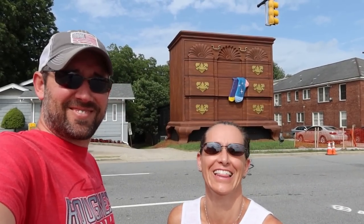And that's it. That's all I've got to say about that. So we'll take some pictures and put it on our social media, but we just figured we'd show you the world's largest chest of drawers ourselves.